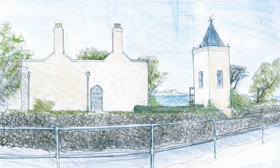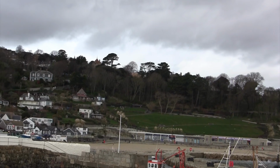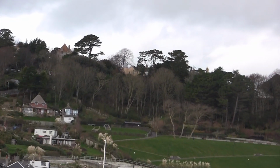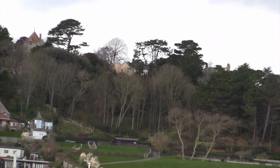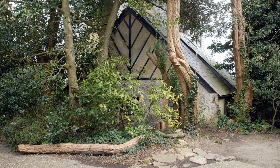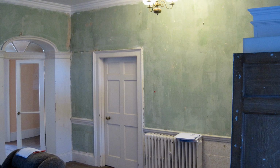We will open up key views into and out of the site, both along the coastline and back from the Cobb. The garden will remain a green lung in the townscape, and careful pruning and clearance will allow the house to be seen. This detached stable block will become an exhibition room, accessible to the general public. Inside the house itself, we will reinstate lost partitions to recreate the original floor plan.